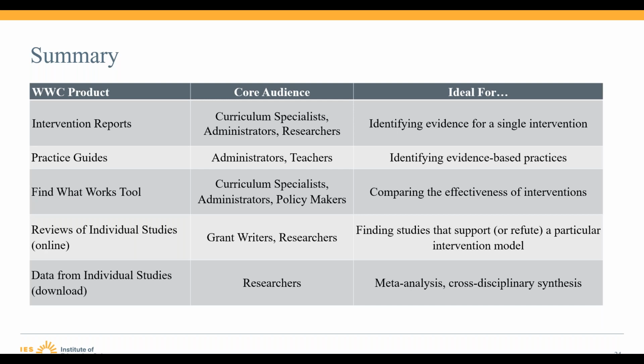So this table is greatly simplified, but to summarize, intervention reports are really ideal for identifying evidence on a single intervention. Practice guides are ideal for identifying evidence-based practices and solutions to common implementation challenges. The Find What Works tool is ideal for comparing the effectiveness of interventions reviewed for intervention reports. The data from individual studies on the What Works Clearinghouse website is ideal to find evidence to support an intervention model or even to refute it. And then downloading data from individual studies allows you to conduct meta-analyses, cross-disciplinary syntheses, and a number of other activities.